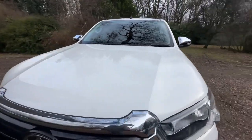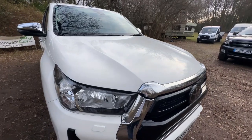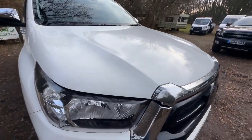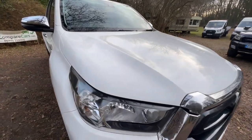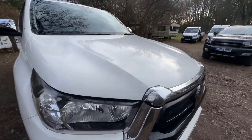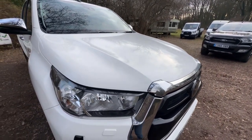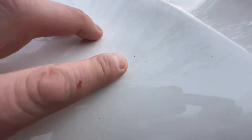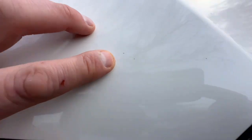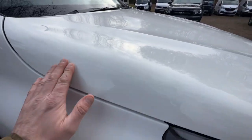Now, obviously, I don't know if you know, but with white, it's actually a really good colour in regards to any marks because it hides it really well. It is a UK vehicle. It's been on UK roads. There's going to be stone chips. I don't know about you, but when I see a vehicle that's done any sort of miles and hasn't got stone chips, I start to look really much closer because obviously you would expect them to have them. So there are a few. There's not massive amounts, but there are a few. So there's a couple there. There's one there, and there's a couple up there. But I noticed there's one here as well, right on the air.